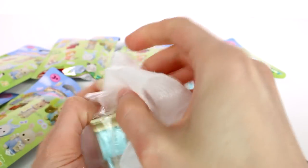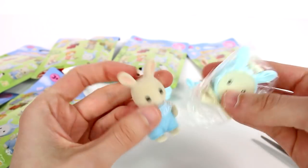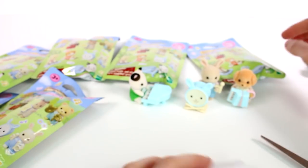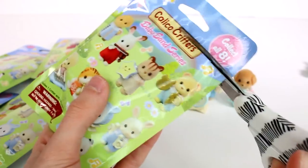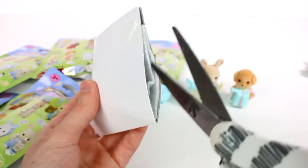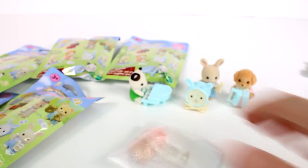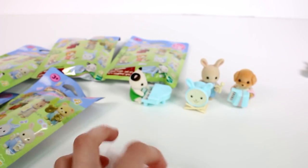Oh, we got another one of Henry. So that's a duplicate for us. I'm gonna actually put the duplicates kind of off to the side so we can just see the main band here. Okay, this one actually seems really small. Maybe not, I thought it did. Okay, I think this one might be different.